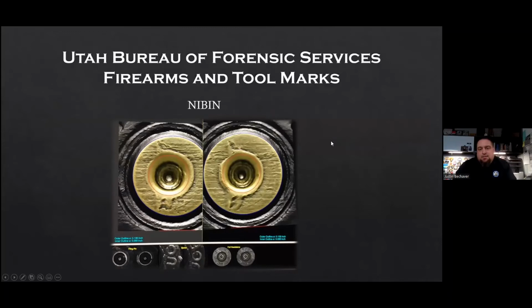And then the last thing I'll talk about is our NIBIN program. NIBIN is the National Integrated Ballistics Information Network. And essentially what we do is we put in recovered cartridge cases from crime scenes, and we make test fires with guns, and we put them into this really big database that gives us this really super cool 3D image.